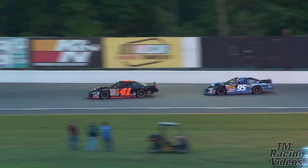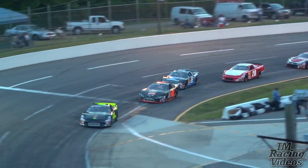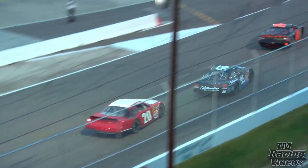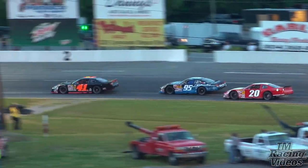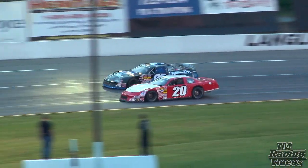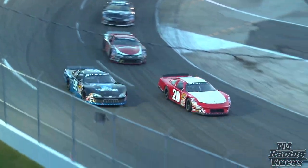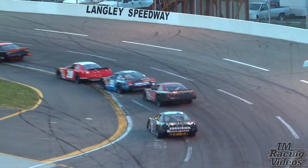15 laps completed out of 50. The late model stock cars, the NASCAR Whelen All-American Series. Once again, a great battle between Wesley Falk, the 95 of Shane Lockhart, and the 20 of Gary Weeks. Lockhart's car looks like it's kicking sideways in the middle of the turns as the 20 dives down low. Gary Weeks will make the pass, or at least try to now, between turns 3 and 4. And that's for 7th, and he gets it.